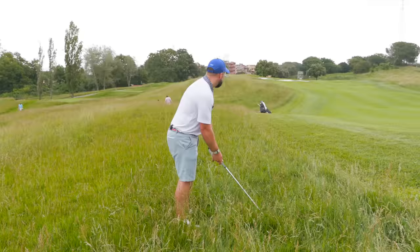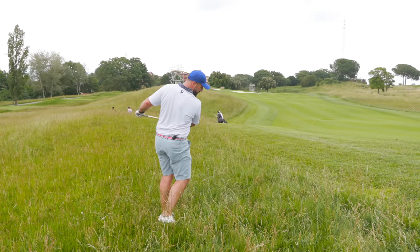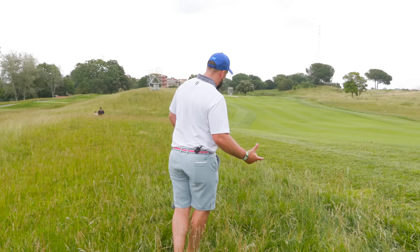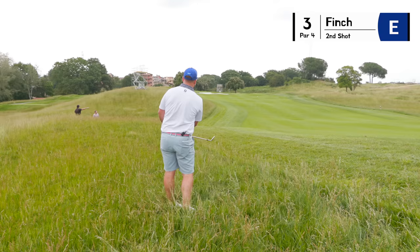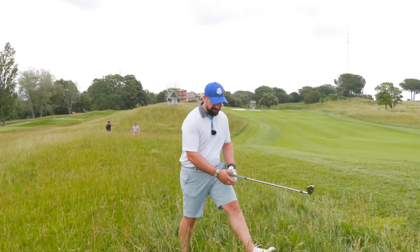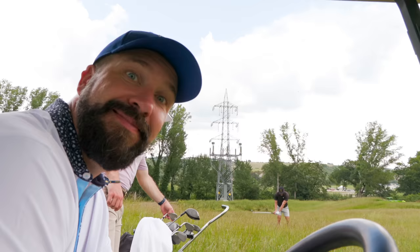And this is why you've got to keep it in the fairway and not the semi. It's almost unplayable. It's so thick and so lush. Just a 54, just trying to chop it out. I honestly don't know what you're meant to do out of that. Just don't hit it there, I suppose, is the key.